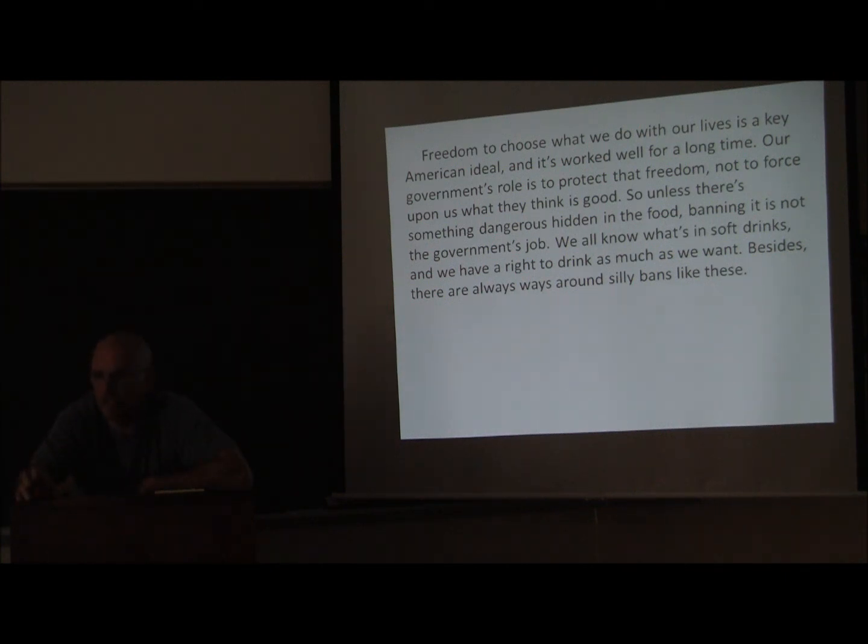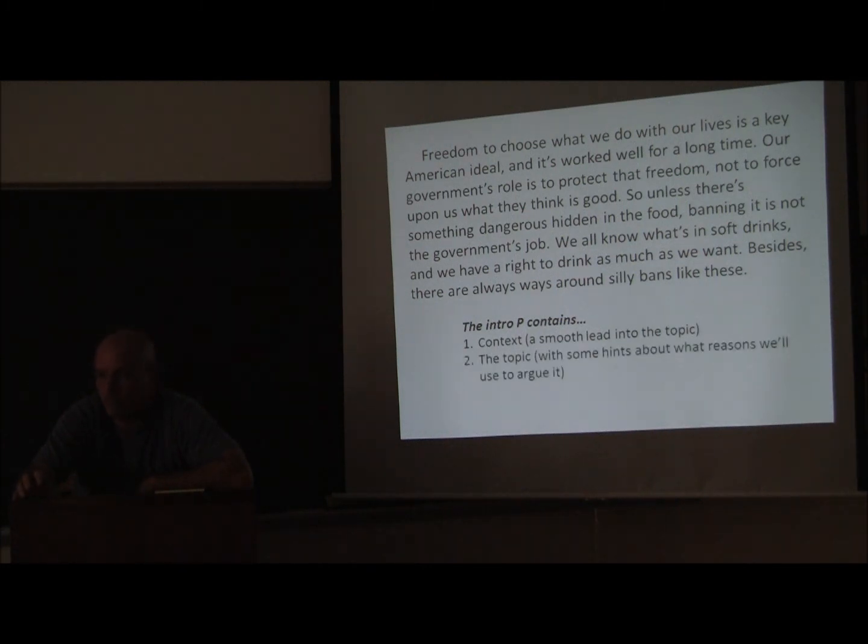So unless there's something dangerous hidden in food, banning it is not the government's job. We all know what's in soft drinks, and we have a right to drink as much as we want. Besides, there are always ways around silly bans like these. Now we get to specifics about what the topic is and the position of the writer. This person is against the ban. Okay, the position is clear. So the intro paragraph contains context, a smooth lead into the topic, with some hints about what reasons we'll use to argue it, and a clear position on the topic. Context, what the topic is, and the position. You need those 3 things in the intro paragraph.